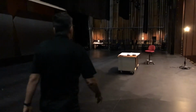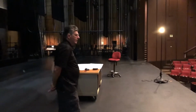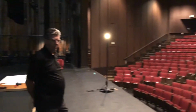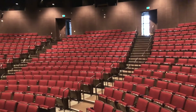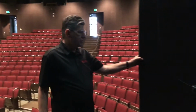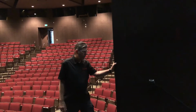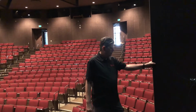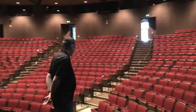This is our main stage theater. The theater seats 500 people in here when all the seats are in, but it's a very flexible theater in several ways. First of all, you can change the size of the proscenium arch by sliding these panels back and forth, either closing it down to about 32 feet or opening it all the way up to about 54 feet.